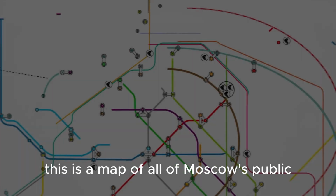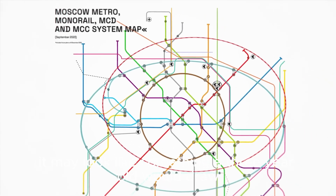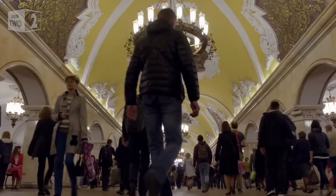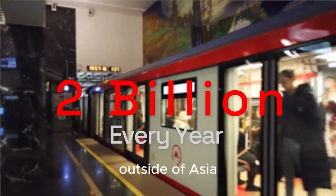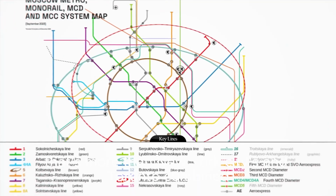This is a map of all of Moscow's public transportation systems. If you've never seen it before, it may look like something a 3-year-old would draw, but it's actually extremely complex and efficient, containing the busiest metro system in the world outside of Asia, with over 2 billion annual riders every year. That's more than New York City's and Toronto's combined.